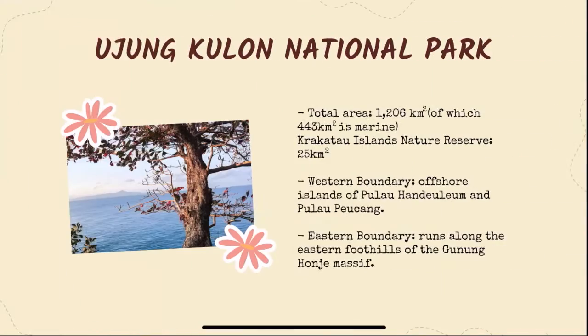Moving on to the geography. The total area of Ujung Kulon National Park is around 1,206 square kilometers, but 443 square kilometers is marine. And nearby there is the Krakatau Island Nature Reserve. The area is around 25 square kilometers, but people cannot visit the Krakatau Island Nature Reserve. The western boundary is the offshore islands of Pulau Handeuleum and Pulau Panaitan, and the eastern boundary runs along the eastern foothills of the Gunung Honje Massif.